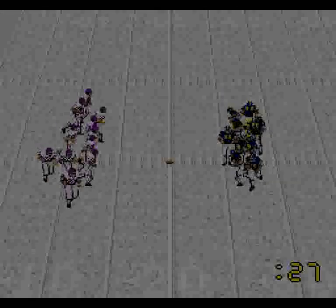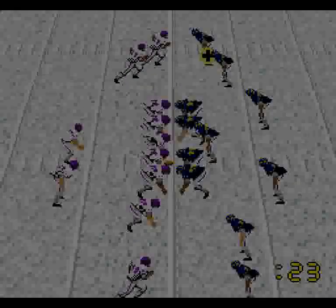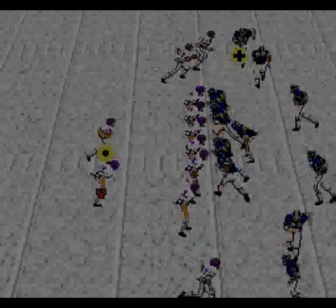First down, 10 yards to go. Red 52, red 34, cut, cut. Back to pass, interception.